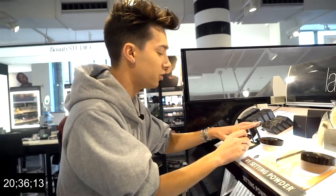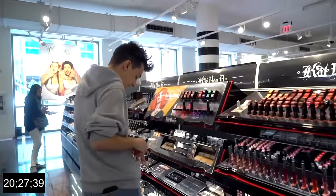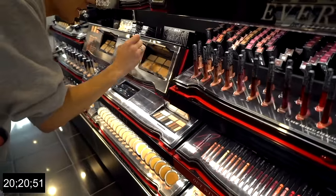Okay, next we need to, I'm sorry, I don't have time for that. Okay, next we need to chisel out and bronze our face. So we're going, Miss Kat Von D, Shade and Light. You guys know I'm a sister stan. I've been using that damn Shade and Light palette since I started doing makeup. It looks busted and oh.